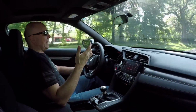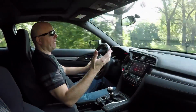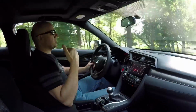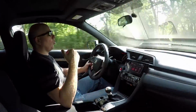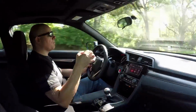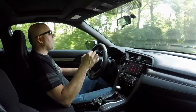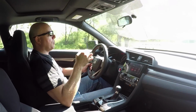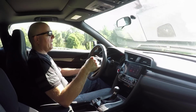It's relatively reliable and inexpensive once out of warranty to maintain. Tires are inexpensive, and just everything about this car exudes reasonable price. And that was really much of Honda's point to this car, was to market the lowest priced sports car they possibly could that still was a Honda in every sense of the word.